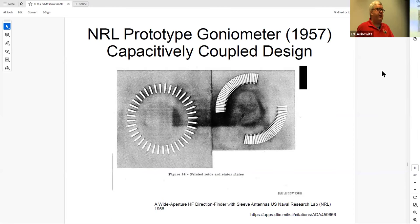Again, we go back to that little 1957 Navy report. This is how they built their goniometer. They couple the antenna signals in, the individual pads on the PC board. Then they've got the disc that spins around above it as a capacitor, and it capacitively couples to a combination of those different antennas there.